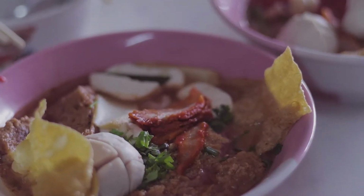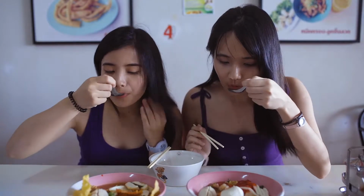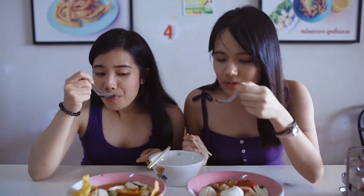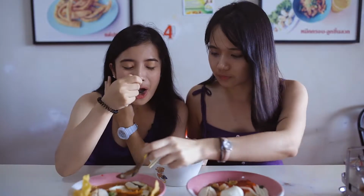And this is our yen ta fo, and this one is yen ta fo tom yum. So let's try. The soup is so unique. It's kind of sweet. Sweet taste. Let me compare with the normal one.